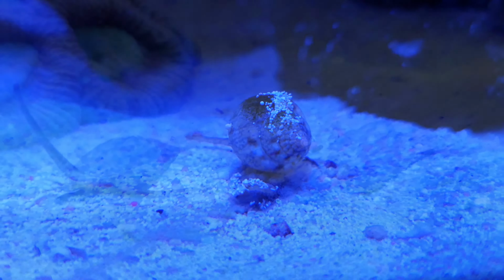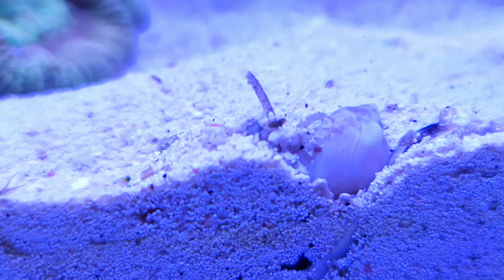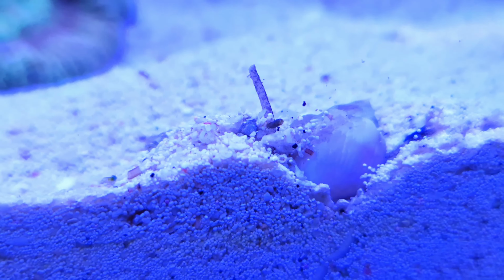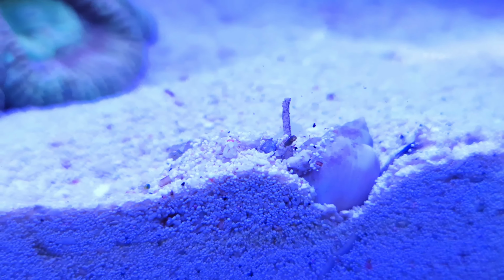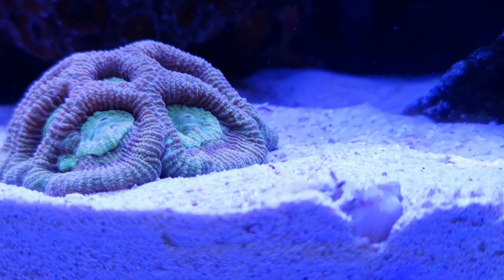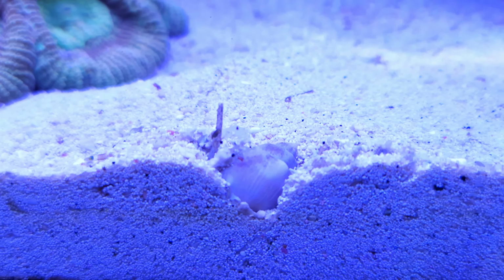So once these guys have done cruising the sandbed, they will submerge themselves back into your substrate, and what you would see is something like this, where they are literally burrowing their way back so they can disappear and leave that siphon sticking out, just waiting to sense the next feeding opportunity.